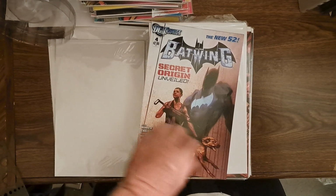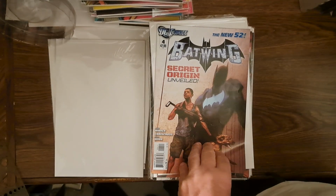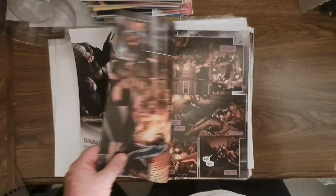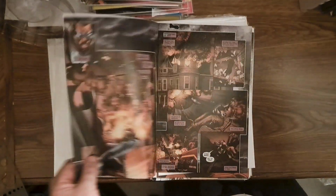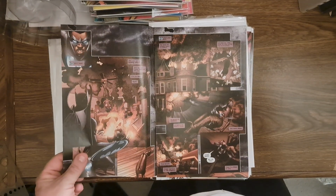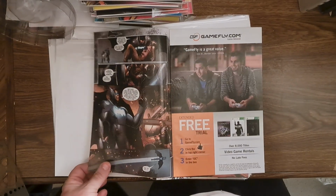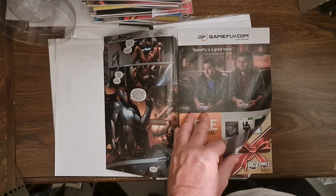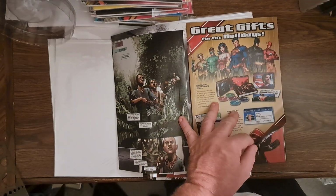And then in number 4, it says the secret origin is unveiled, but not really. It goes into a little detail. This art was done by Crisscross for this issue only. The artists all had similar styles, so it wasn't jarring with the change in artists like there is sometimes.